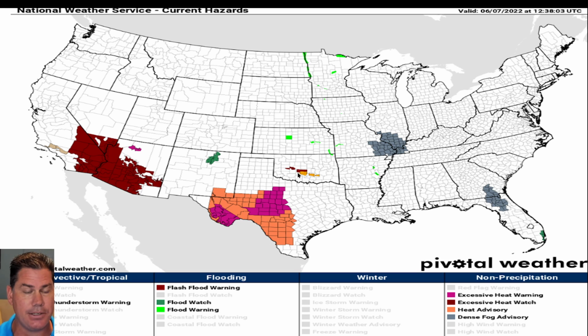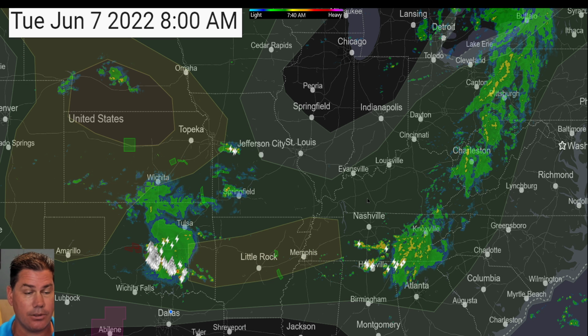But you can see where they do have some severe thunderstorm warnings out here in portions of Oklahoma this morning. That's going to be diving across into the afternoon and evening hours. But let's take a look at the overall radar setup this morning and look at all the lightning. Look at all the lightning setting up shop over portions of Oklahoma. That's going to be diving southeast today through Arkansas.